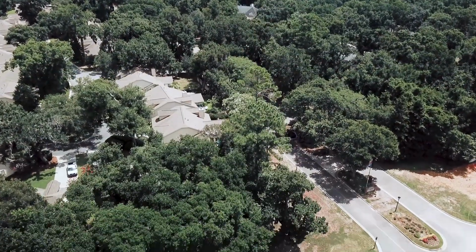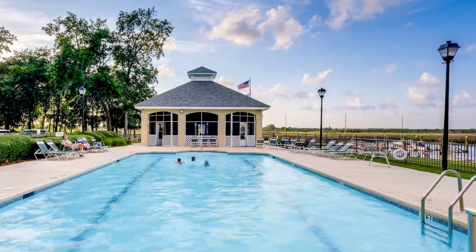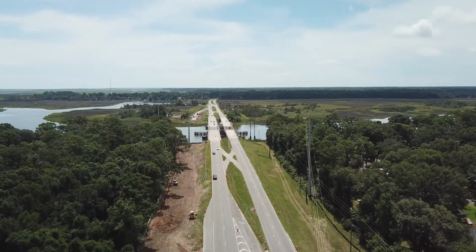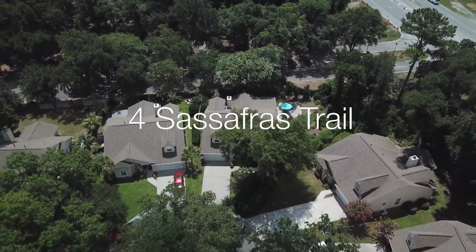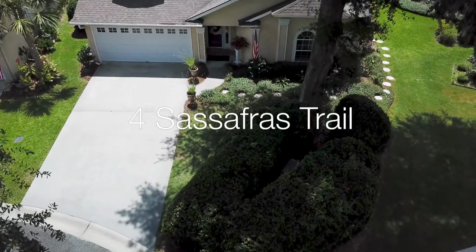Causton Bluff amenities include gated security, a pool and lanai overlooking the private marina and the intracoastal waterway. If you've been looking for a detached low-maintenance home in a private community conveniently located minutes away from historic Savannah, the islands and the Truman Parkway, this is it.